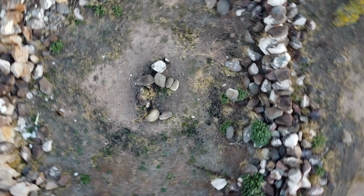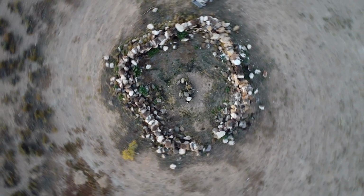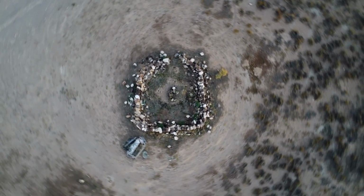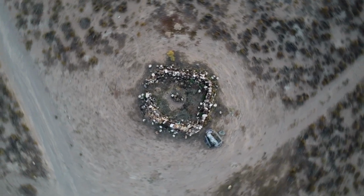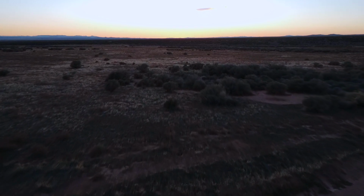So, we don't know what it is. But if you've ever seen anything like this in Utah, in the desert, southwest Utah, not far from the Nevada border, boy, if you've ever seen anything like this, let us know, because we're curious about it. We've not heard back from BLM yet. We'd love to know what it is. But these are just some of the scenes from the area we were camped at, from the drone.